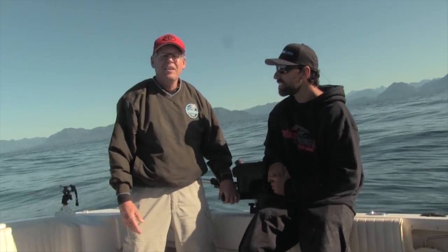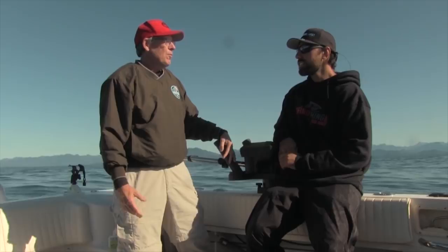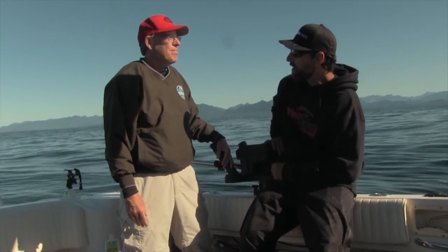After a successful couple hours of trolling for coho, we've moved to the second spot for our day's fishing adventure. We have the beautiful mountains of Vancouver Island as a backdrop. Rob, what are we going after now? We're going to be fishing for some ling cod and some rockfish.